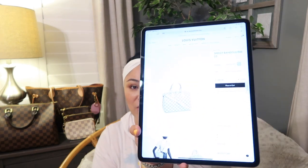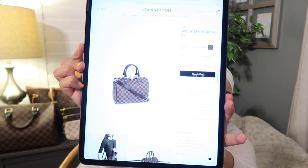Let's try another canvas. Let's try the Azur, which right now, with spring and summer here, is really popular. And the Speedy B25 is place in cart, is in stock. So let's check other sizes. The Speedy Bandoulière 30 is in stock. Let's do the Damier Ebene, which is really popular as well. That one is also place in cart. Pretty much everything is in stock. The Speedy B30, Speedy B35, that is in stock.